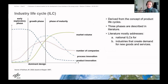Therefore, we have, as we just heard, also these various interactions or interventions of politics, and therefore the demand or the market volume of renewable energies here in green is essentially driven by state interventions and by policies.